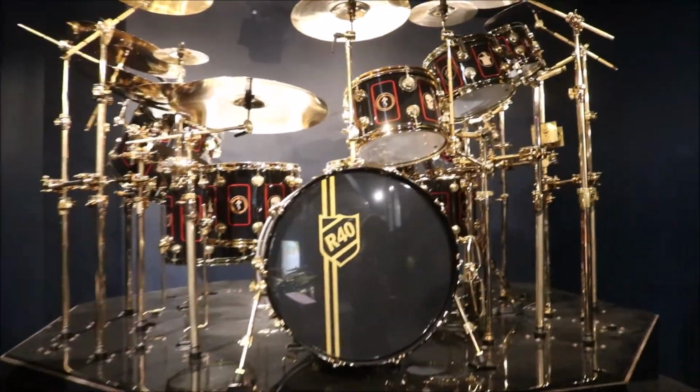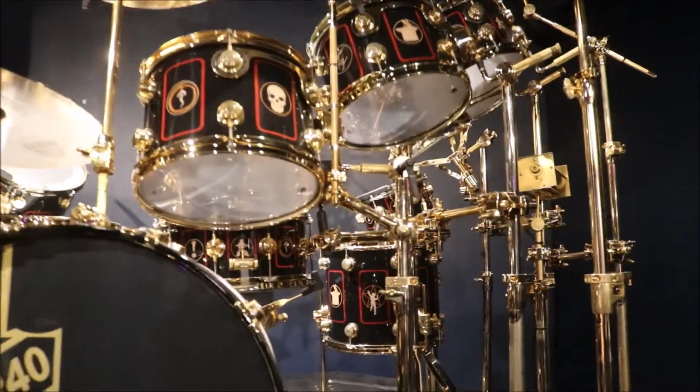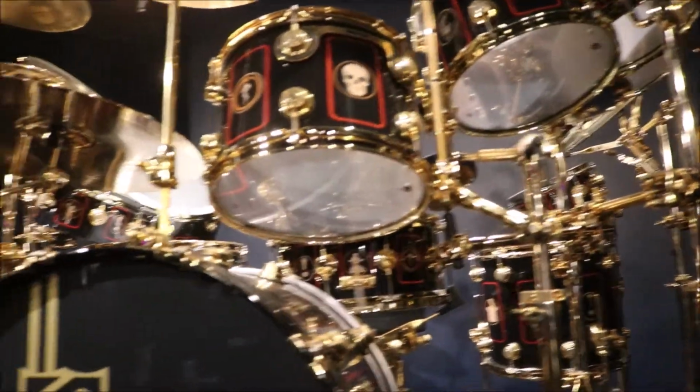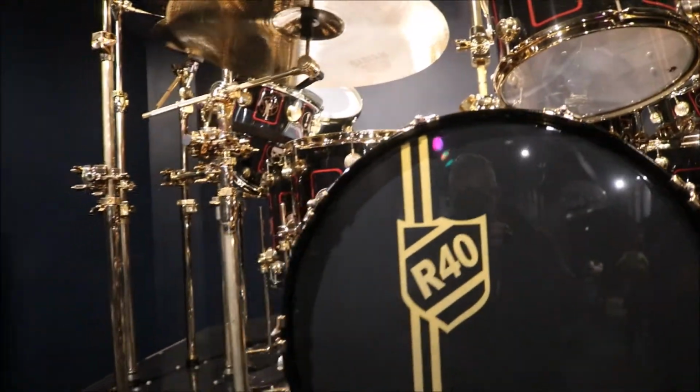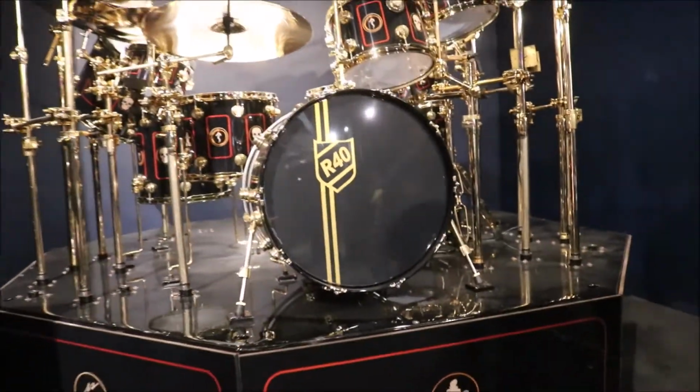I just had to come back and check out this Neil Peart drum kit one more time. This thing is truly awesome. Very beautiful. Just one of the greatest drummers of all time, Neil Peart.